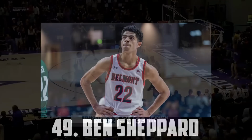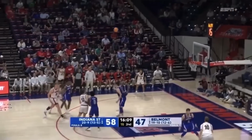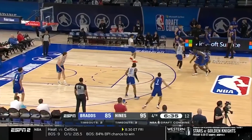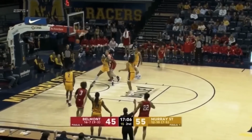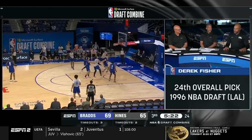At 49, I have Ben Shepherd, the 6'6" wing out of Belmont. Shepherd's a great shooter with a super quick release. He really showed out at the combine with a 25-point performance, showing his shot versatility, impressive screen navigation, movement shooting and defensive activity, and I wouldn't be surprised if he was picked early in the second round with some good workouts. But for now, I have Ben Shepherd at 49.